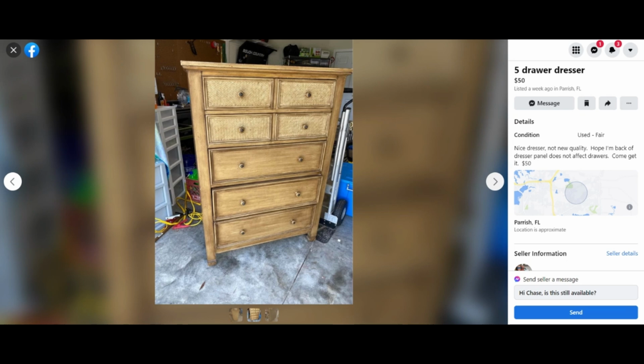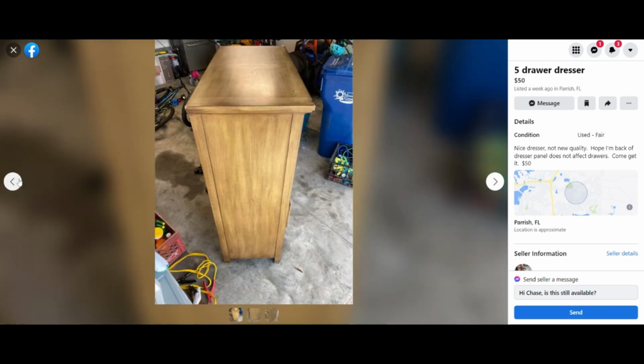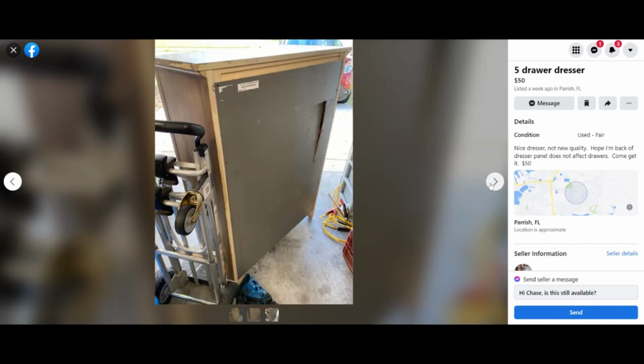It was listed a week ago. It's already sitting in the garage. Anytime I see pictures and it's already sitting in their garage, they're ready for it to go, and they don't know what to price it. They're just putting a price out there and seeing what they can get. So if you give them an offer down, they'll usually say yes.